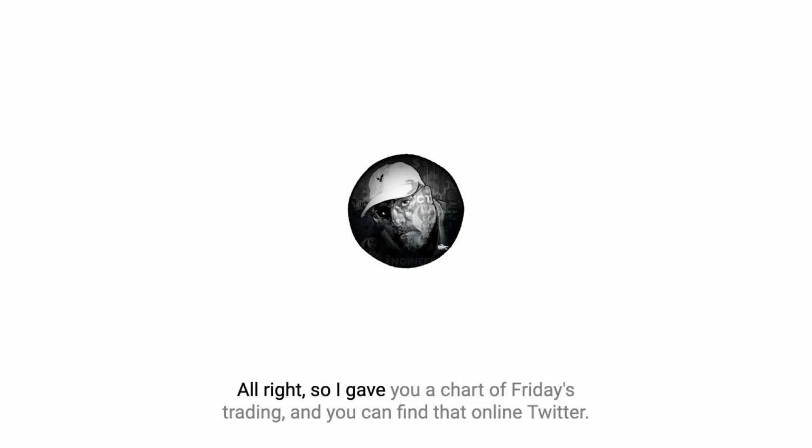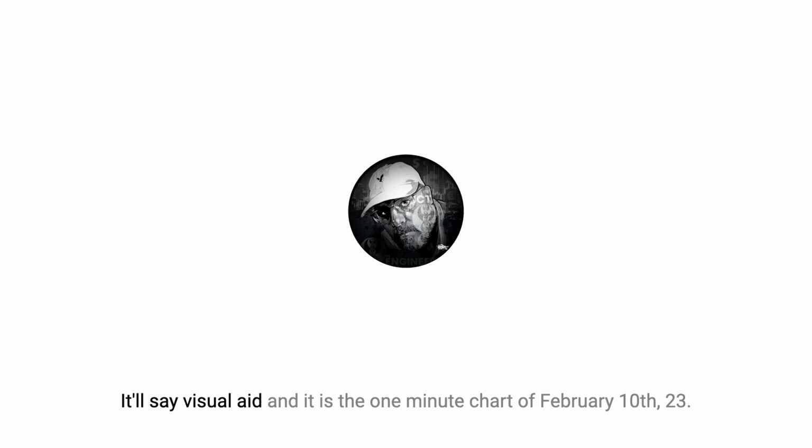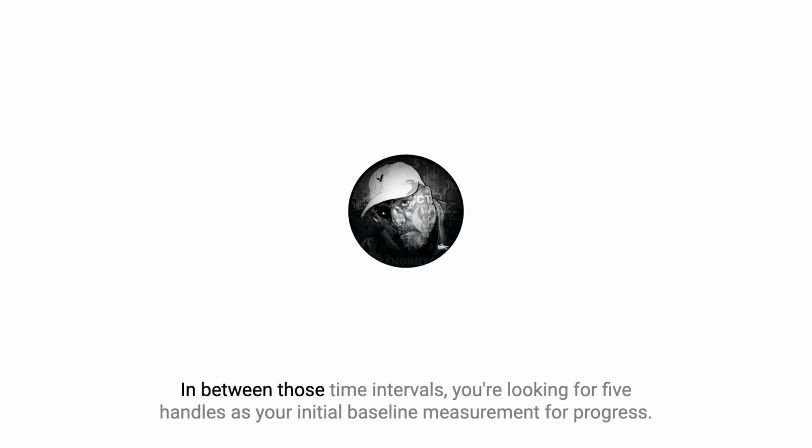All right, so I gave you a chart of Friday's trading, and you can find that on my Twitter. It was probably maybe 2 or 3 tweets back. It'll say visual aid. And it is the 1-minute chart of February 10th, 2023. If you look at the far left, there's a dotted vertical line that says New York 9:30 opening. And on the far right-hand side is a vertical dotted line that says the 4 p.m. close for New York.